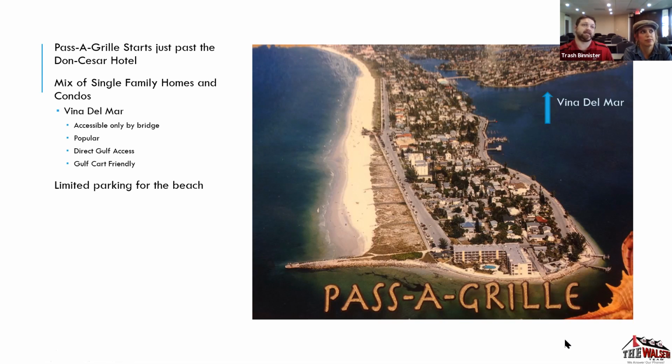Back to Pass-a-Grille, there is very limited parking for the beach, much like Sunset Beach. It's actually sort of similar to Sunset Beach in a way. It is, isn't it? There are two streets down in Pass-a-Grille that are much more commercial. You have a lot going on. You have some bars and restaurants, the Brass Monkey, the Hurricane.